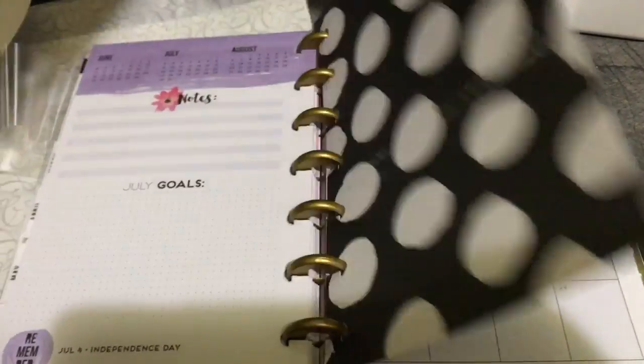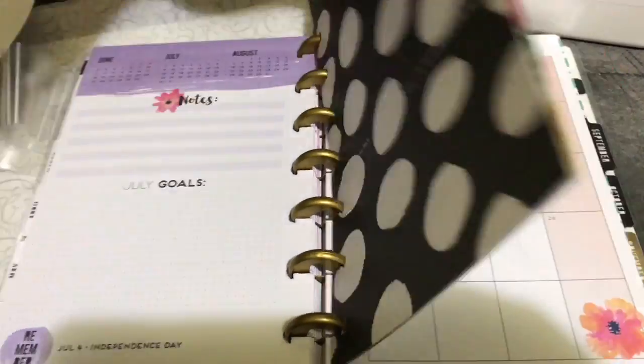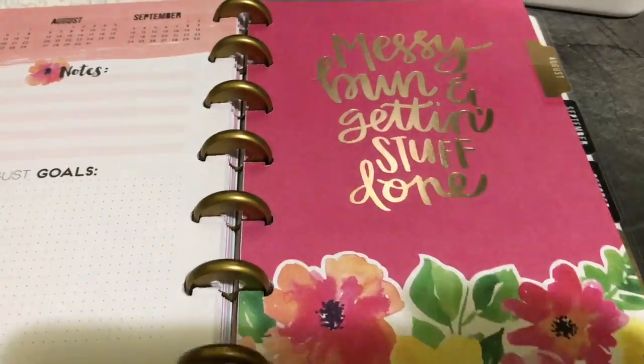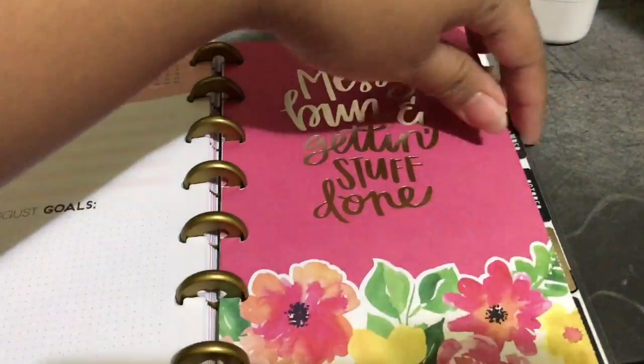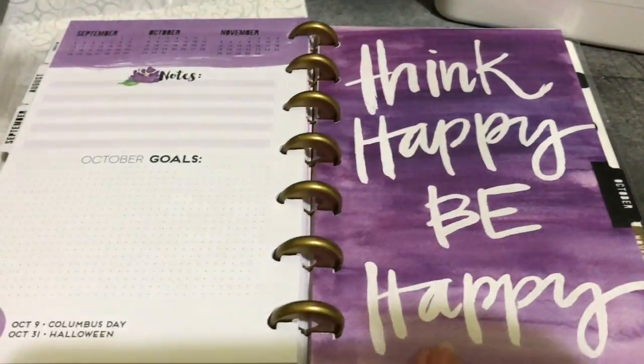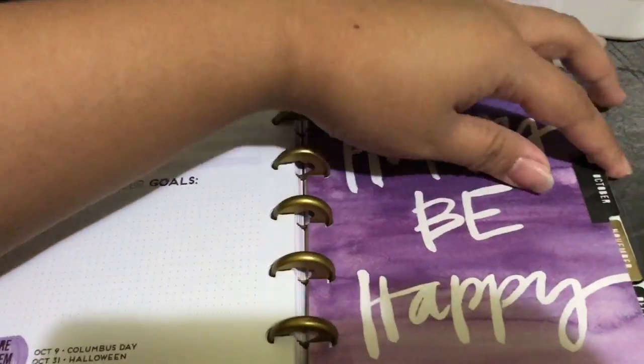And July, I just opened up. Ooh, what happened? So July. Oh yes, oh my gosh, this is super duper cute. Oh my gosh, this is my favorite one. September, October, okay. Just think happy, be happy. I'm not really a big fan of purple, but I guess it's okay because it's all red.